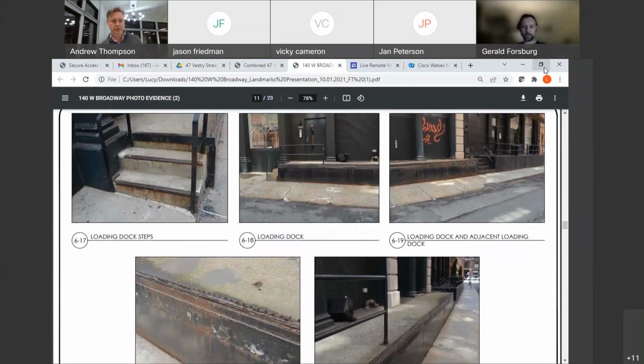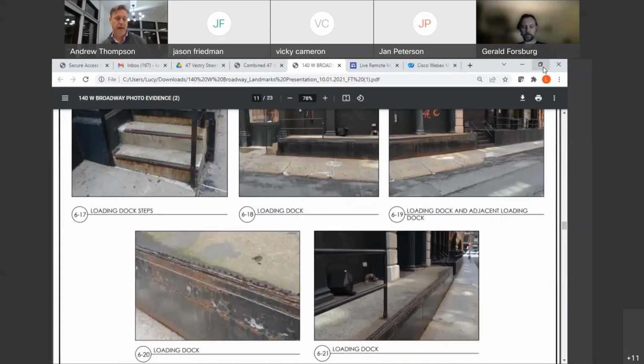This next set of pictures is the existing loading dock. And to the left is the third set of stairs with the diamond plate edge to it. And you see how the diamond plating is going across the front, and the top of it existing is concrete with a little bit of a handrail you can see right there. Okay. Going to the next picture, please.